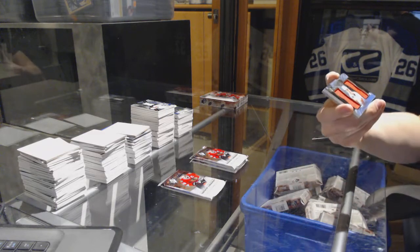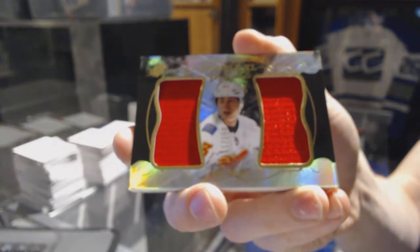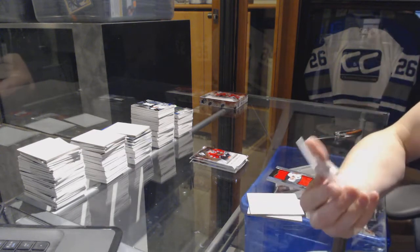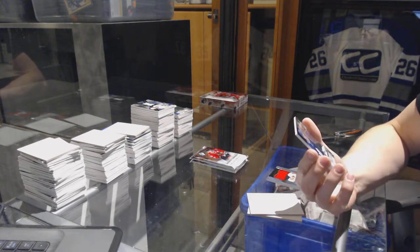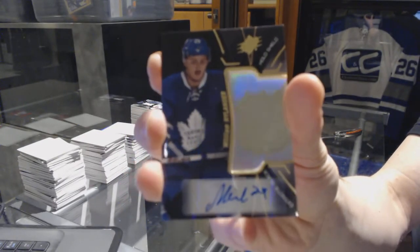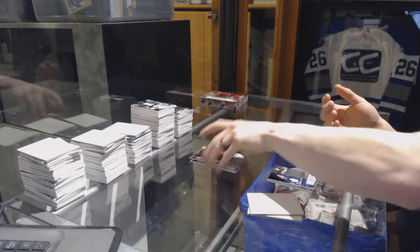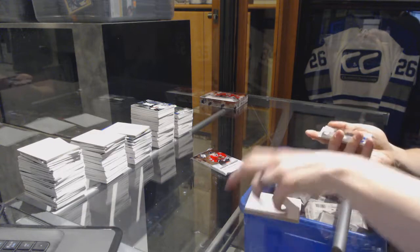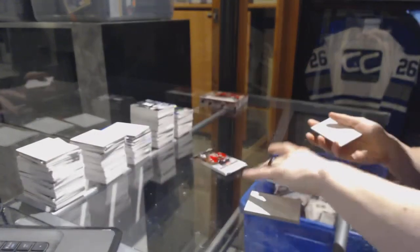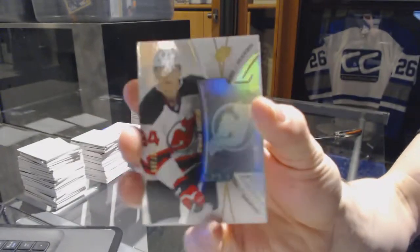All right, we've got a double XL materials, number to 199 for the Calgary Flames, Sam Bennett. Sam Bennett. We've got an Extreme Black Hollow Shield autograph for the Toronto Maple Leafs, William Nylander. Extreme Black Hollow Shield autograph for the Leafs, William Nylander. It's Will Nye, the hockey guy. We've got a base rookie, number to 399 for the New York Islanders, Anthony Beauvillier. We've got a base rookie, number to 399 for the New Jersey Devils, Steve Santini.